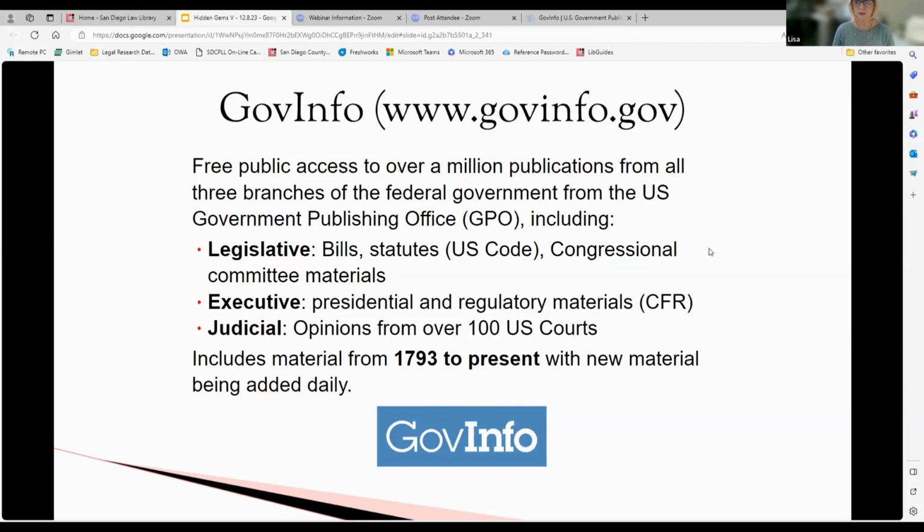There's a lot of user-friendly features and help features on the website. But one thing in particular I wanted to bring up that I think maybe even if you're familiar with this website is that you can actually search for cases from federal courts on this website. And there are opinions from over 100 U.S. courts dating from about 2004.